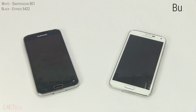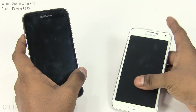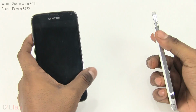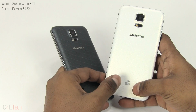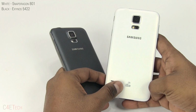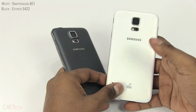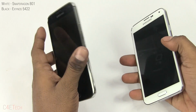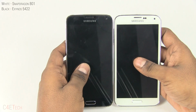Physically, both variants are identical. Here we have a black non-LTE Exynos variant and a white LTE variant. So the only difference here being this LTE logo at the back. Again, I guess that differs from region to region. Your LTE enabled Galaxy S5 might not have this. So anyway, barring that, physically they are the same. There are no differences between both whatsoever.